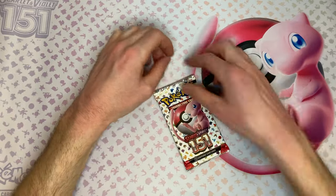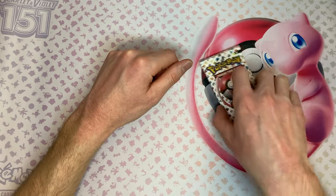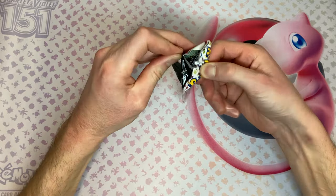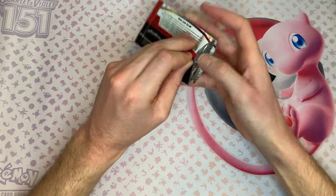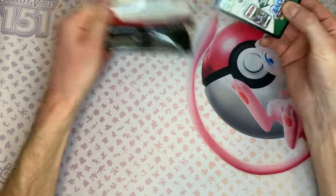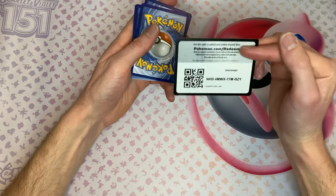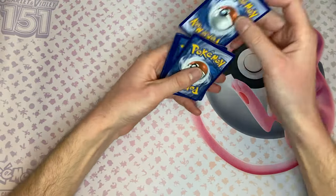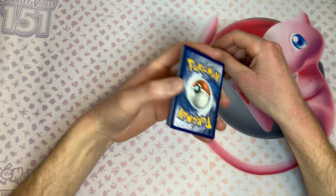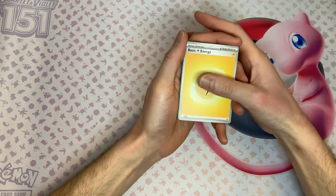All right, let's go ahead and open up a 151. Mew, give it some luck. Let's see what we can pull. Obviously there's gonna be a hit in here. It would defeat the video if I went 11 for 12 on hits with these packs. So, you know, there's gotta be a hit in here. Here we go. Last one was a fire energy. So obviously fire energy, boom, lightning energy, dang. All right, here we go.